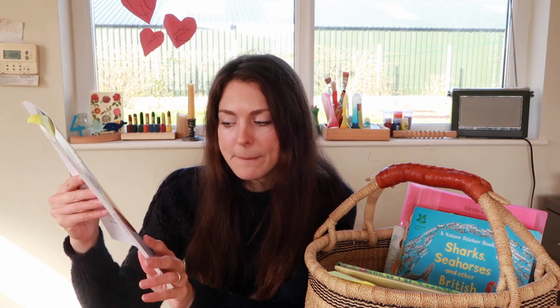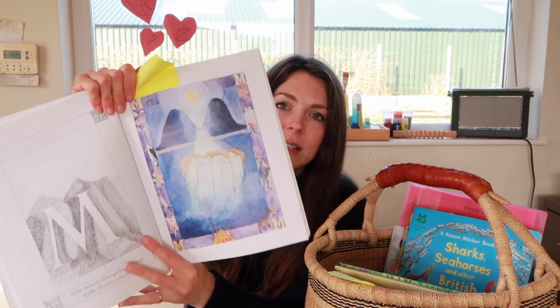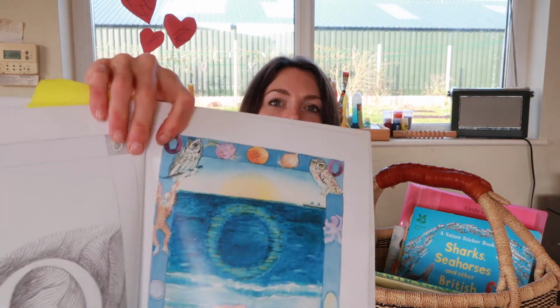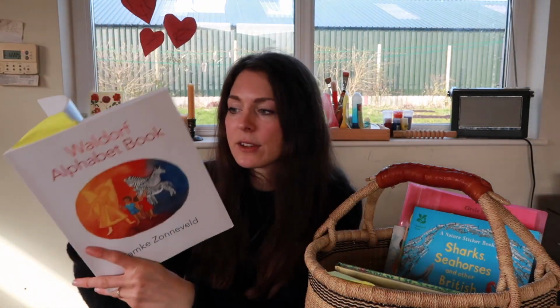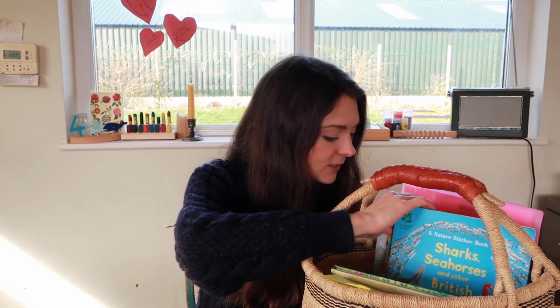But I'm still using my Waldorf alphabet book by Vamp Zonveld. I adore this book so much. Basically, it's got all the different letters of the alphabet, and then it has an illustration to go with it. And in that illustration, there are lots of different things to see and point out that all have that letter sound. So really lovely. I do like this a lot, and I think this is a book we'll probably have in our morning basket forever. Okay, so I think that's all the main stuff.